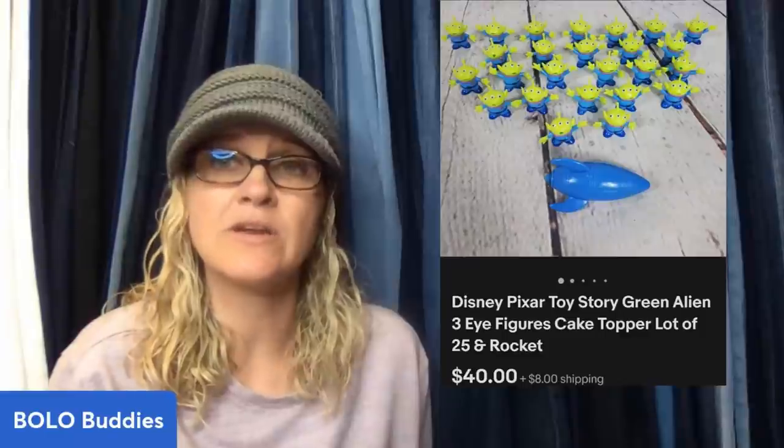I found this set at a yard sale. It came in a box full of toys. I paid $5 for the whole box. I am less than a dollar in for these. I took an offer of $40 plus shipping. They are Disney Pixar Toy Story green alien figures, great as cake toppers.